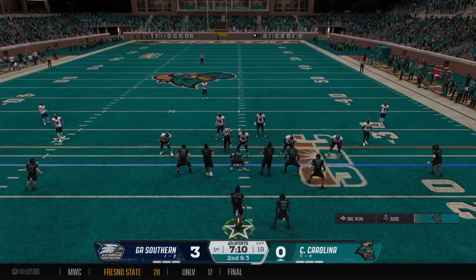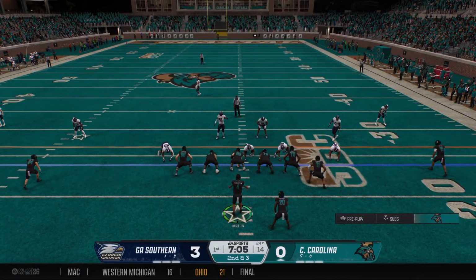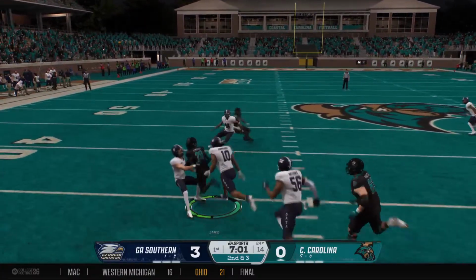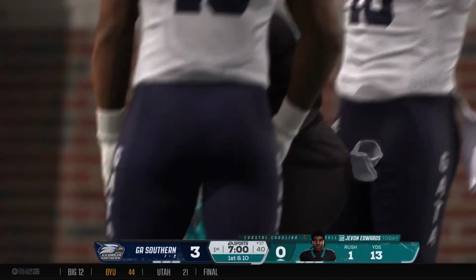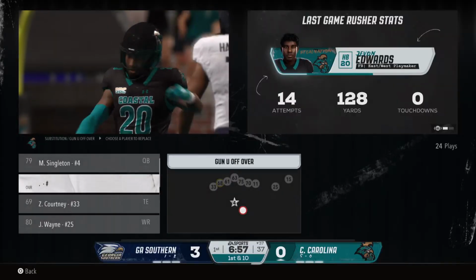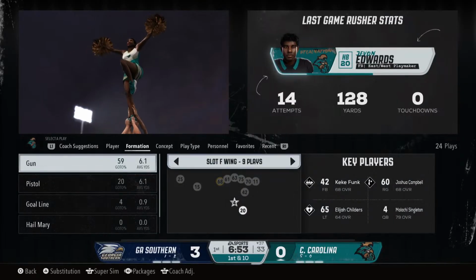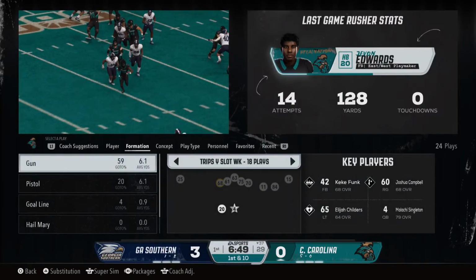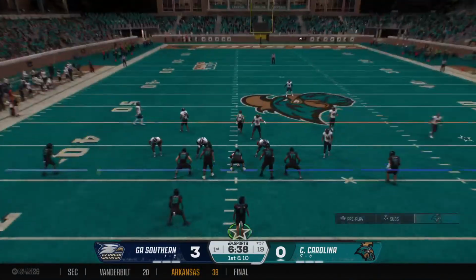The Chanticleers with a 2nd and short to keep this drive moving. They'll keep it on the ground. That one could really put this drive into high gear as they have a first down at the 37. It's so nice as an offense to know you can generate explosive plays by handing the football off to this guy. He has got incredible speed. They've got it at the 37. It's 1st and 10.